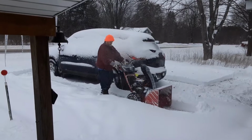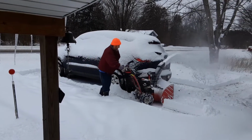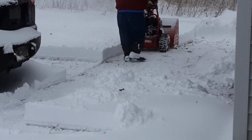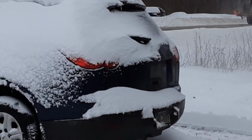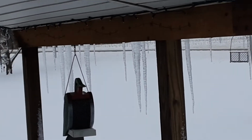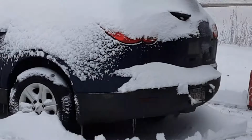Well, we got slashed with snow. This isn't a whole lot of snow for us in upstate New York, but we got the tail end of the storm that was going on through Chicago and other states. We didn't really get the major thrust of it, but just enough that's going to make Clay have to snow blow.